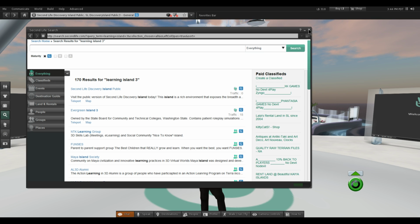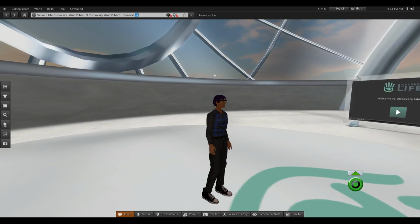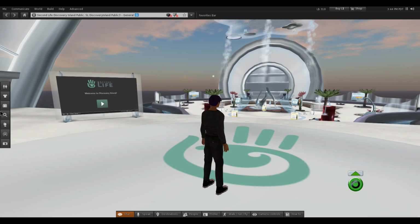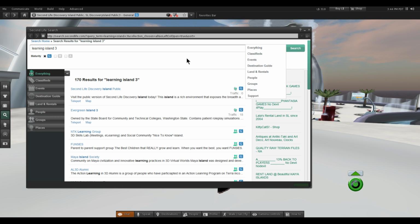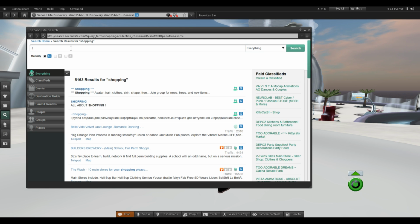But anyway, let's say you want to go shopping. I wanted to show you that lamp, but I can't find an area where I can just drop it. I don't have any of my own land right now. So let's say we want to go shopping. There's a lot of different ways you can do it. Let's just type in shopping. Let's just see what it does. Actually, no, let's not type in shopping. I'm being silly, aren't I? Let's say lamps, because I want to find a lamp.